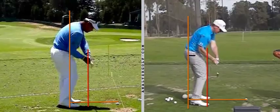All right, it's not until right around here. Draw lands there. Go back another frame here. Okay. Now that shaft is parallel to the ground, and as you can kind of see, Hunter's hands are obviously worked just a little bit more out towards the golf ball, which is indicating that the path is also going to start working out that way as well.